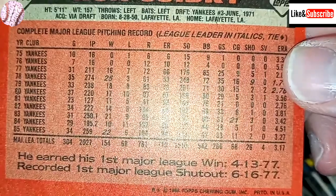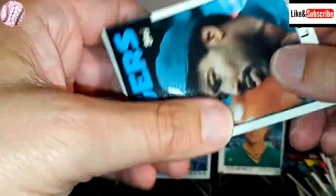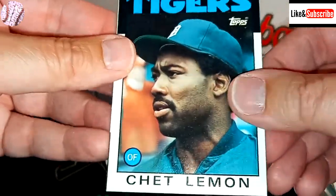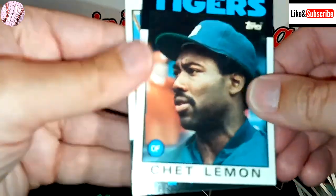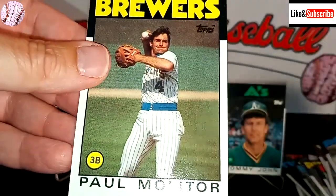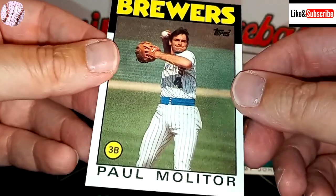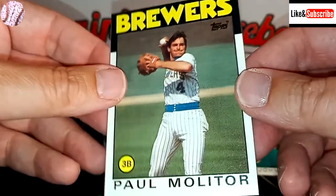Great pitcher, 25-3 in his Cy Young award-winning year. That's pretty remarkable. And Greg Brock, Chet Lemon, one of my favorite Tigers of all time, definitely top 10 all time. Lynn Jones for the Royals, eventually on the Tigers. Oh, and Hall of Famer Paul Molitor. So we ended on a good note with a pretty strong Hall of Fame player.